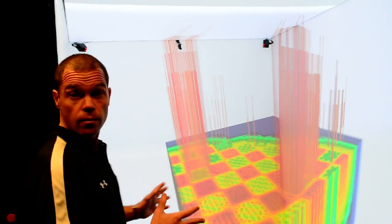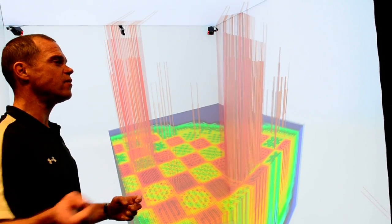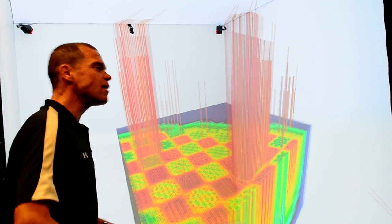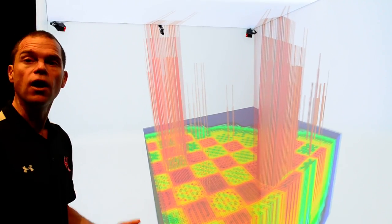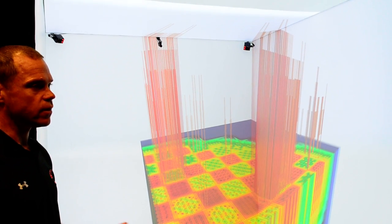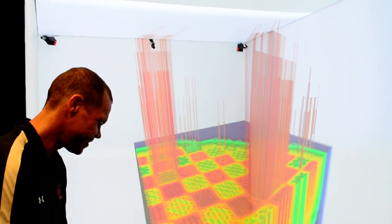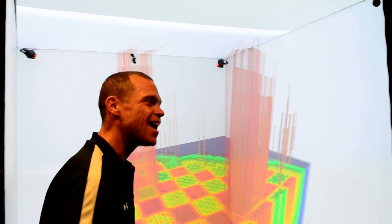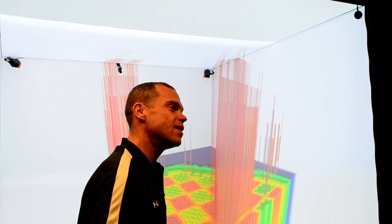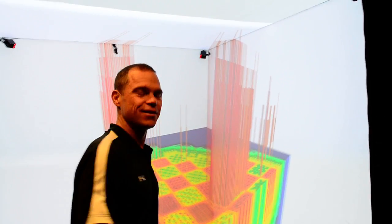So, real quick, what's CASL? It's our DOE Nuclear Energy Innovation Hub. The acronym is, oh God, it's a really terrible acronym. Consortium for Advanced Simulation of Light Water Reactors. Yes, it's a terrible acronym.